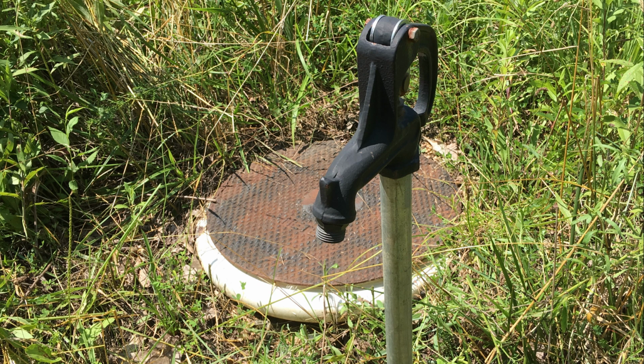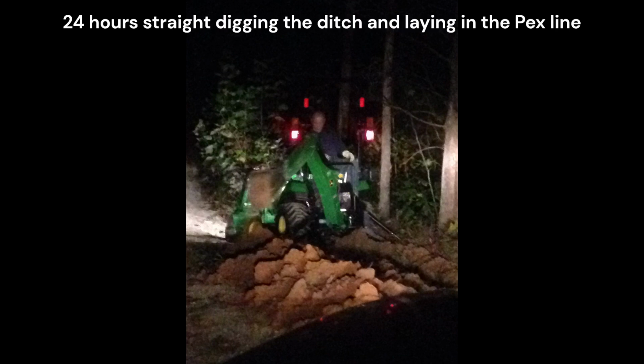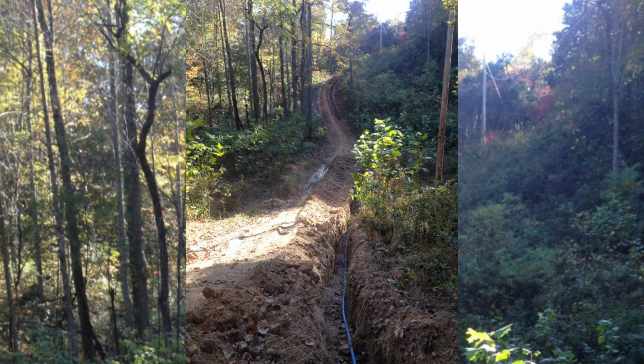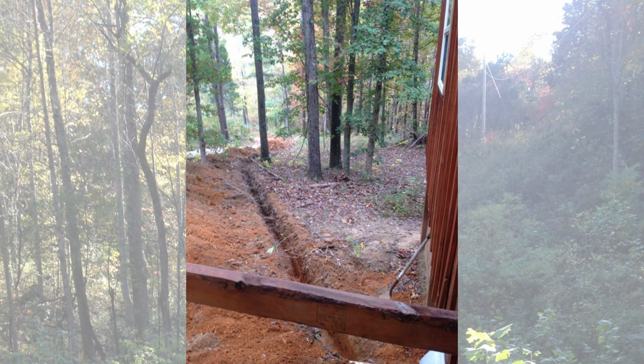At around the 3-year point, municipal water was brought near our location, but we still had to bring the PEX line from the hydrant to the house, which was about 1,000 feet. We borrowed a small backhoe and we had the use of it for 1 day, which is really not enough when you're dealing with roots and big rocks and things like that. We worked 24 hours straight without any sleep. The line had to be buried really deep so that it won't freeze in the winter.